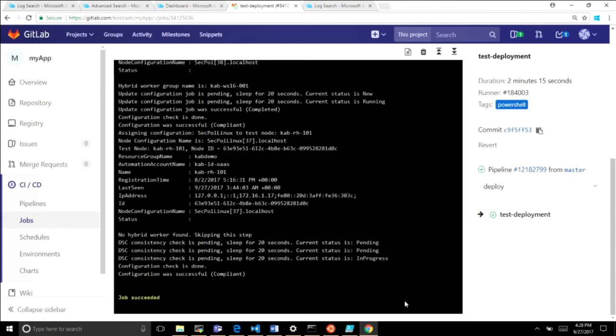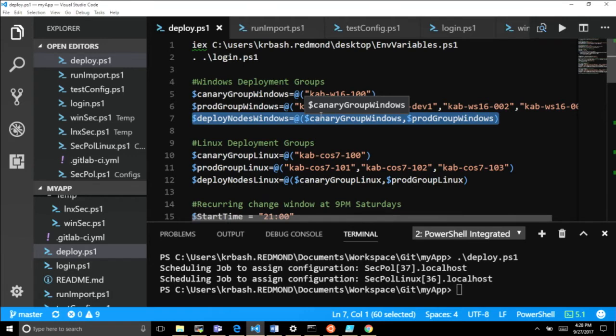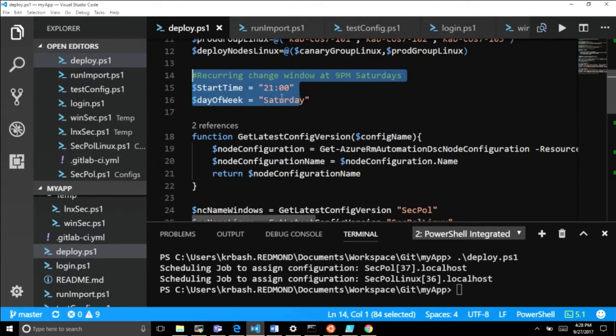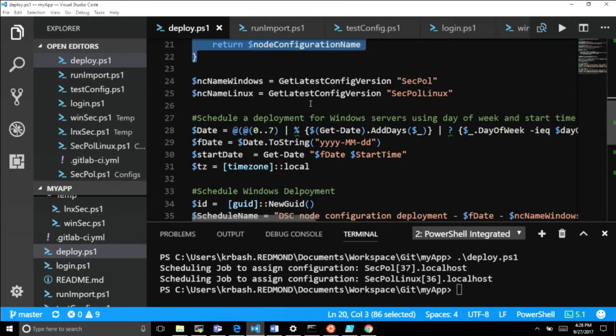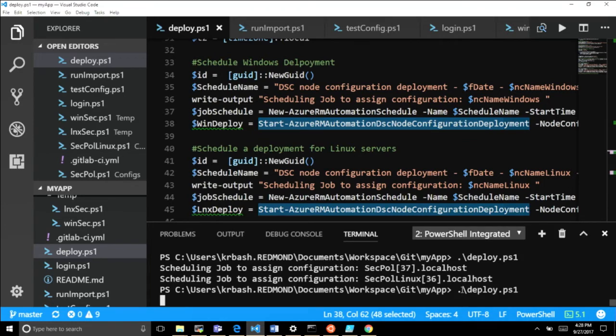Now, I can do this anytime, middle of the day on my test servers, but we can't update all the production servers outside of a scheduled change window, which is where the configuration deployment comes in. So I have a deployment script, and you can see I'm just going to define my canary group as a single node, and then my production group as a list of nodes, and then put those into an array. So I have two groups, effectively. I'll build a schedule by saying next Saturday, 9 p.m. I take the latest compiled configuration, and then use the start node configuration deployment commandlet. So by deploying that, it's going to set up the schedule for this Saturday at 9 p.m.